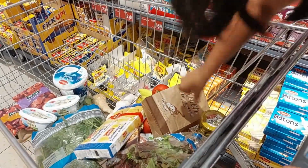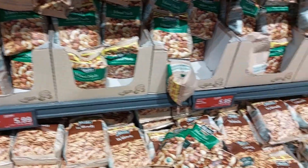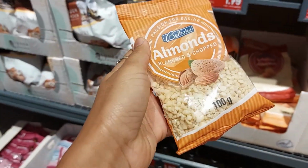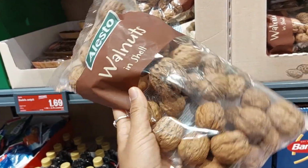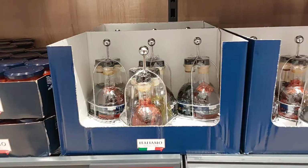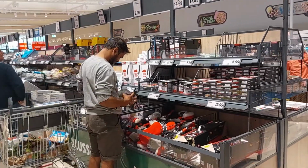Olives are rich in vitamin E. Different types of sauces: samurai, mayonnaise, and tomato ketchup. Some baking stuffs. Cheese slices can be used for making sandwiches. When I am looking for groceries, he will always be busy searching for products.